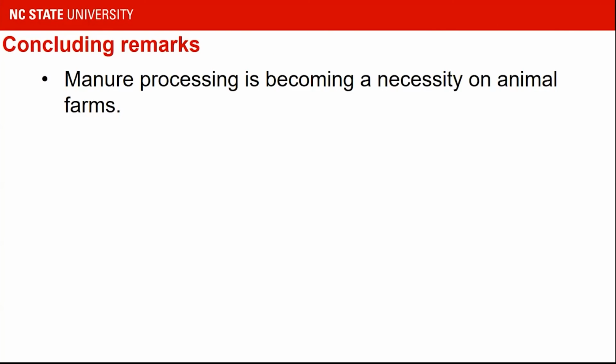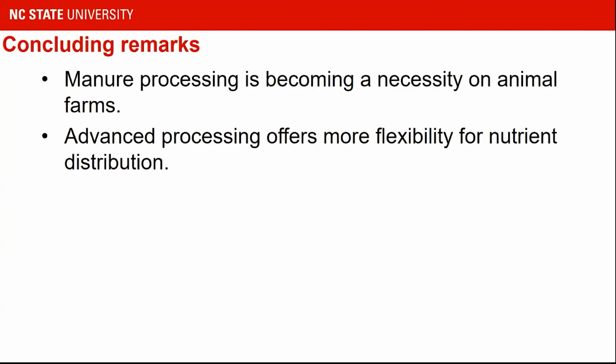So, quick takeaways: manure processing is becoming more and more a requirement on farms. The more you advance processing, you get more flexibility to create value, not just to process nutrients.